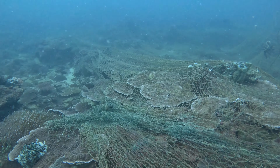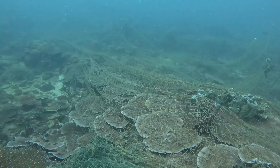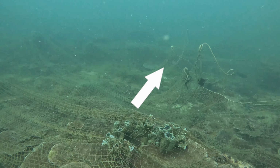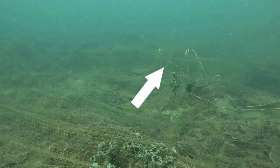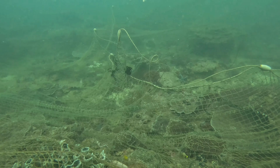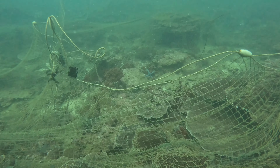It's one huge net. Now what we did notice was that there are these buoys attached to them, and these buoys are reaching right up to around 5 meters. So this was making us think maybe the nets have been placed here on purpose for collection later.